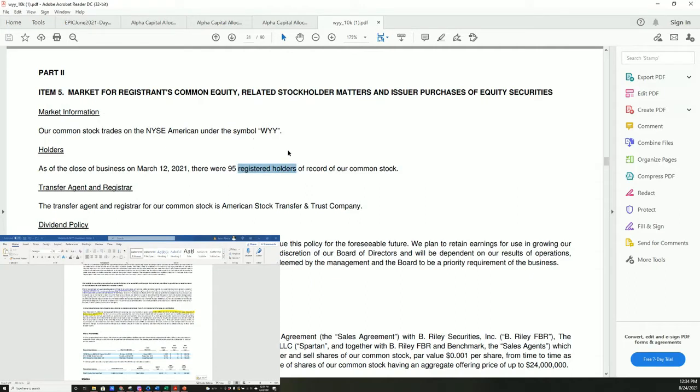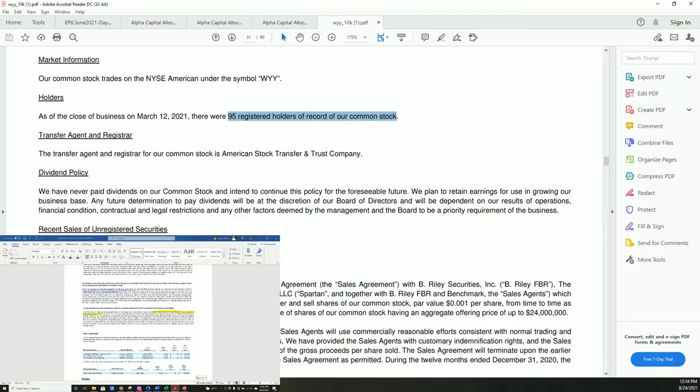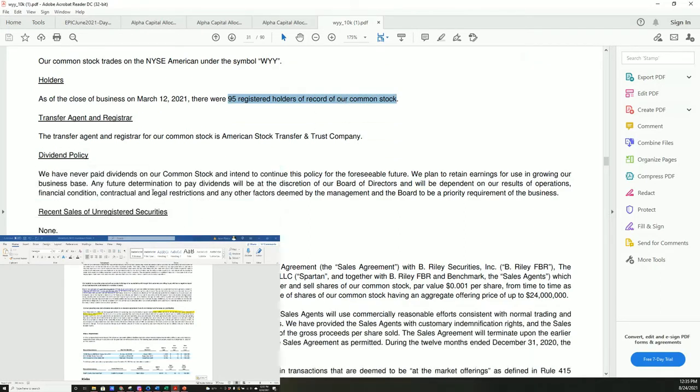So if you own shares at a brokerage, it means the brokerage technically owns the shares unless you register with the company that you own their shares. So not really a huge deal to my knowledge. I've never registered a stock as a holder because at this point I haven't owned more than 5% of any company, so I haven't had to. I don't think this is a huge deal. But again, if you didn't know that, that's something to watch out for.